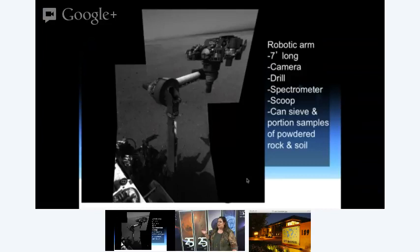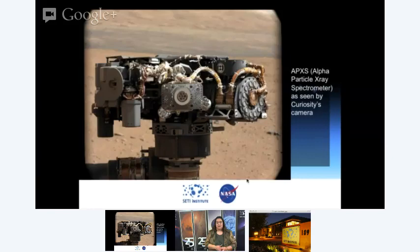So in addition to this, it has a spectrometer, it has a scoop, and it has this amazing system for sieving and portioning samples of powdered rock and soil that'll then go into little ovens on the spacecraft, where they can be cooked and studied and analyzed and tested. So this is by far the most sophisticated mission we've ever landed on Mars. So here's just one of these instruments. This is the alpha particle X-ray spectrometer. If you look at this, I mean, it looks like something. It looks like a Borg, right?